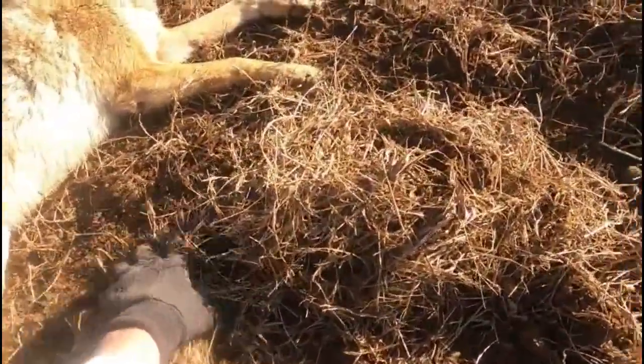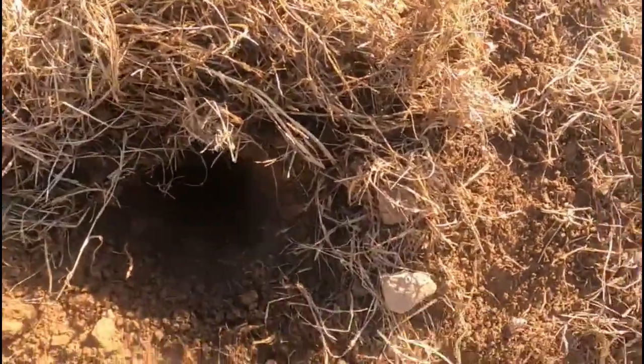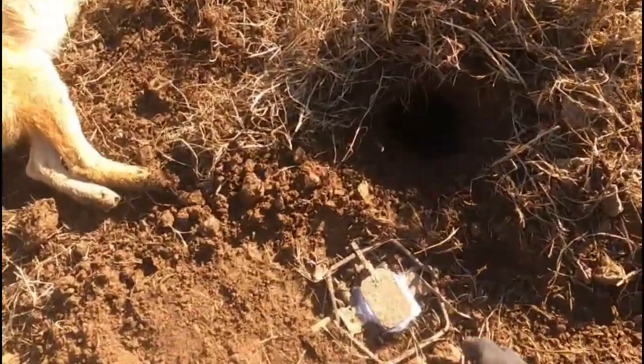Now again, this coyote's dug up a lot of grass, and we'll pile this grass up here just like I did before in front of that hole, so he won't come around the back side of that hole, hopefully. There's a rabbit head, goes right back in there. That rabbit head's good bait. Oh man, that's good bait for coyotes or any predator. It's a little too good a bait sometimes.